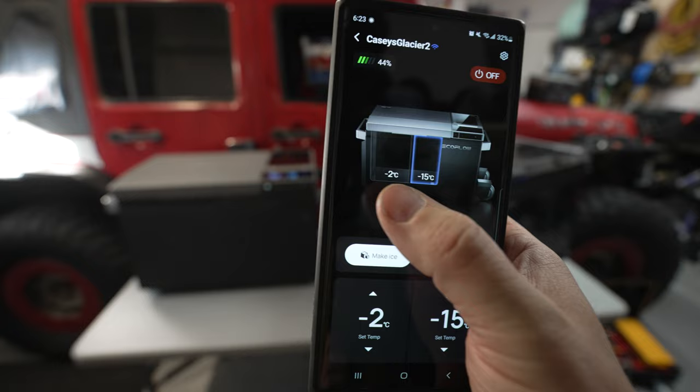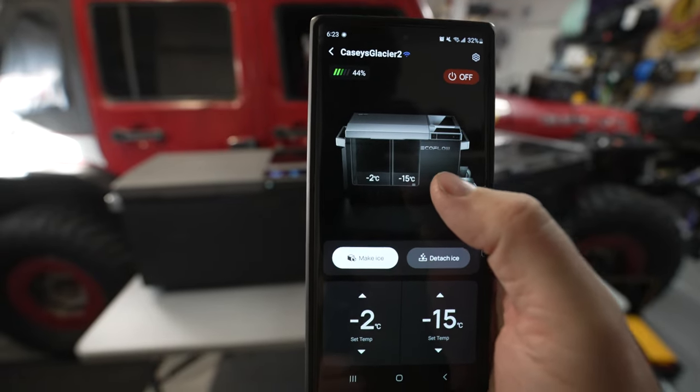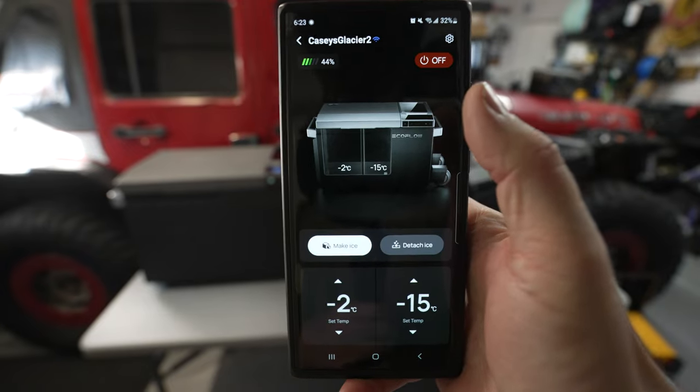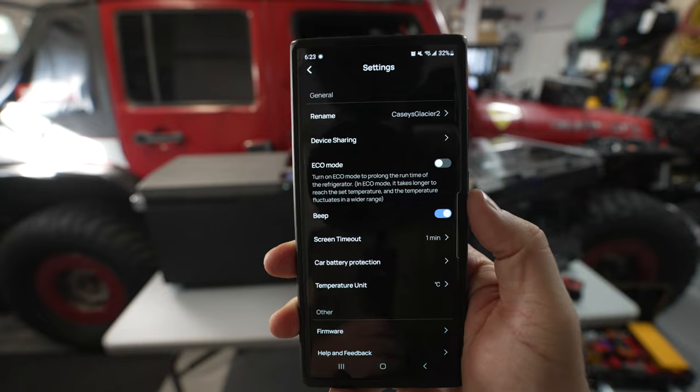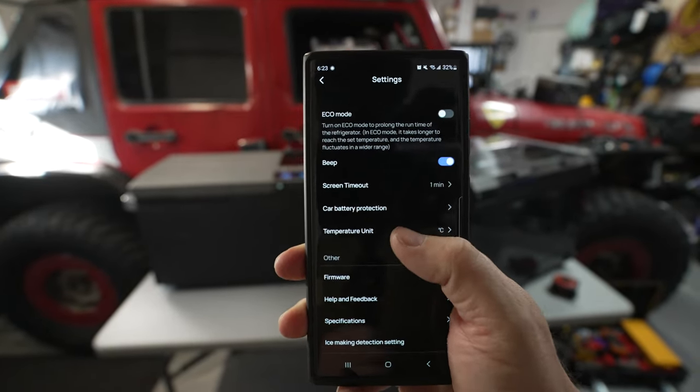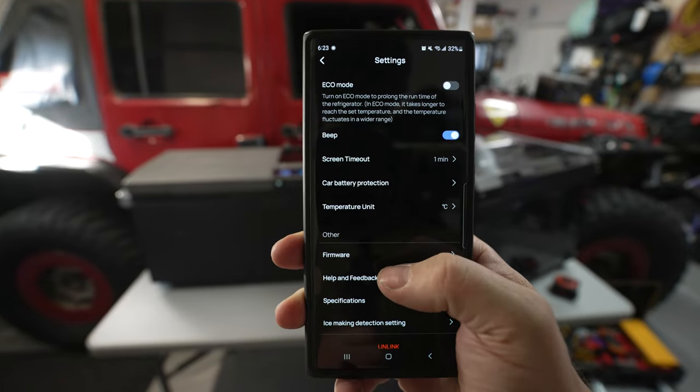We can actually see exactly which zone is which temperature, which is really great. We can turn the fridge off and put it into standby mode, which is handy. And then they actually have all the settings in here. You can change the name of it. I always name them kind of stuff related to me, but you can turn the beep on and off, screen timeout.